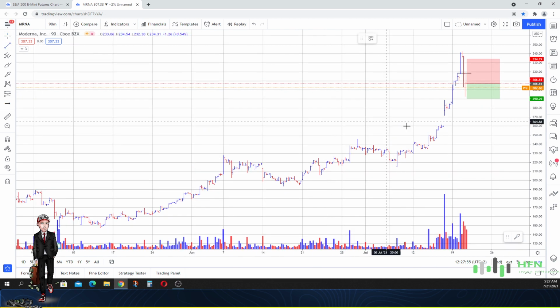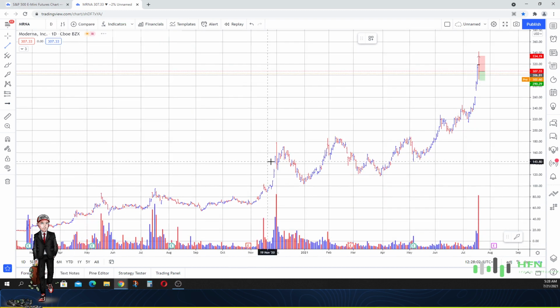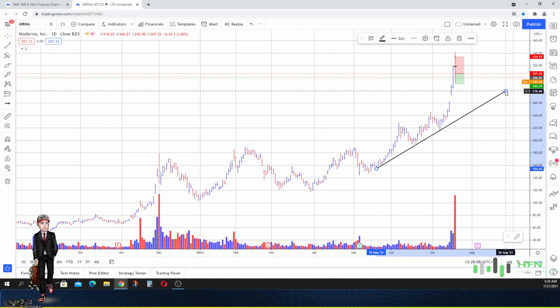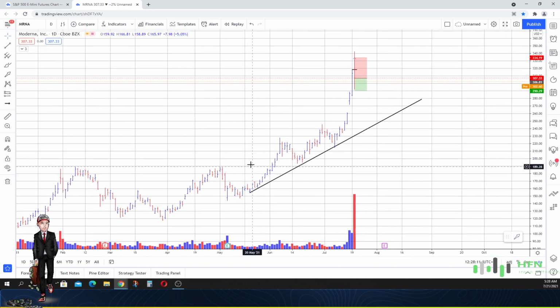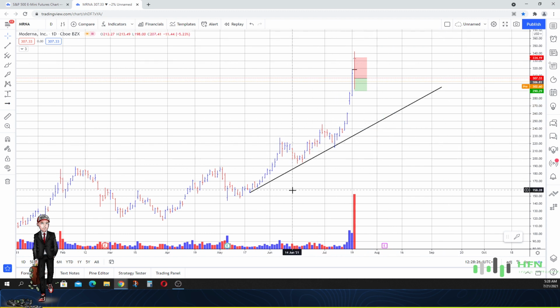Could this be the trend? Taking it back over to the daily. Could this be the trend in the market in Moderna? Because if that is, we can see this market in Moderna decrease another 17, 18% to hold this overall trend.